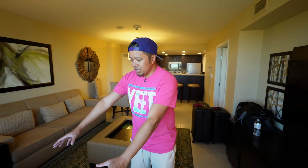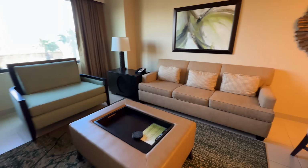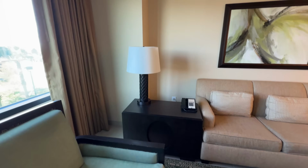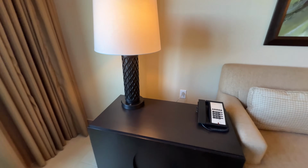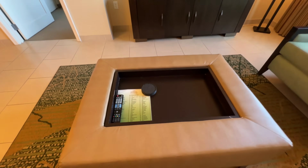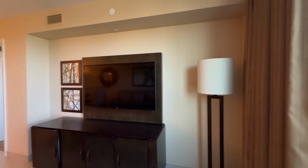You got a huge ivy green couch right here. It's like you can almost fit 2 people on this single seater, it looks like. And then a sofa bed, as well as your coffee table with a wooden lamp. And then I like this square coffee table in the middle with some coasters. It gives you your channel guide and remote control. You do have a decent LG TV here.